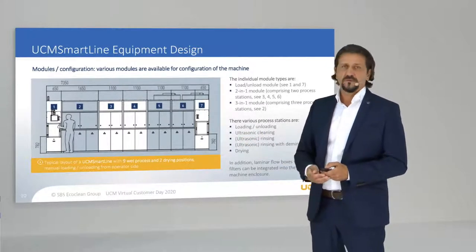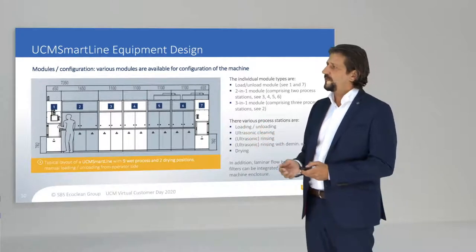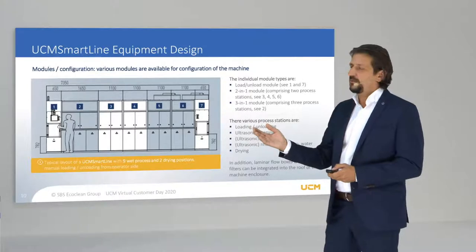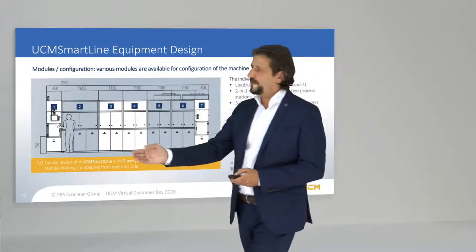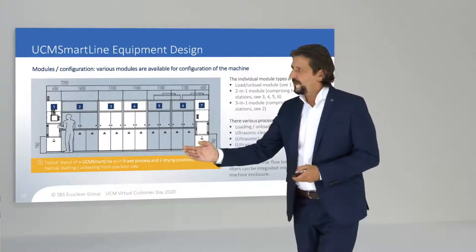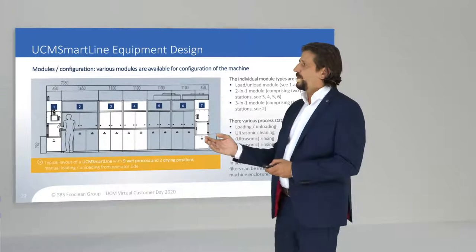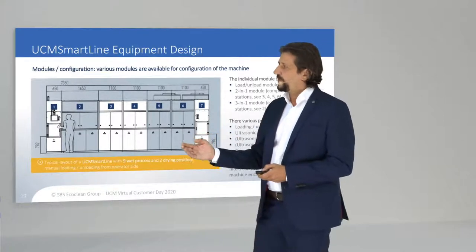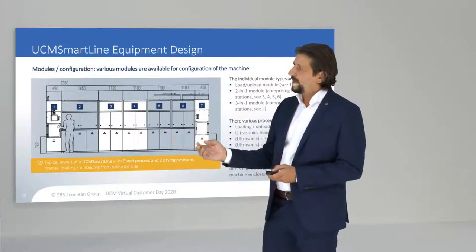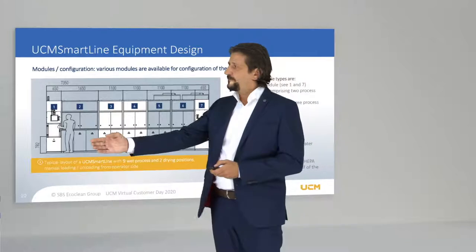We will work with this system in modules, and here we see a configuration of several modules. The individual module types are the load and unload module here in the first position and in the last position. And we have a 2-in-1 module, for example here in positions 3, 4, 5, 6, and we have a 3-in-1 module, for example here in position number 2.